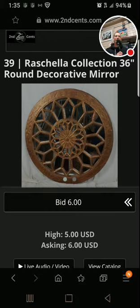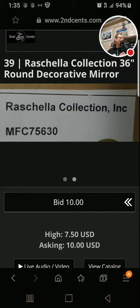Five now, seven and a half, ten. Seven and a half, ten. Seven and a half on the floor now, ten and a half go again, seven and a half now, ten. Seven and a half now, ten and a half go now, seven and a half, ten on the mirror now.